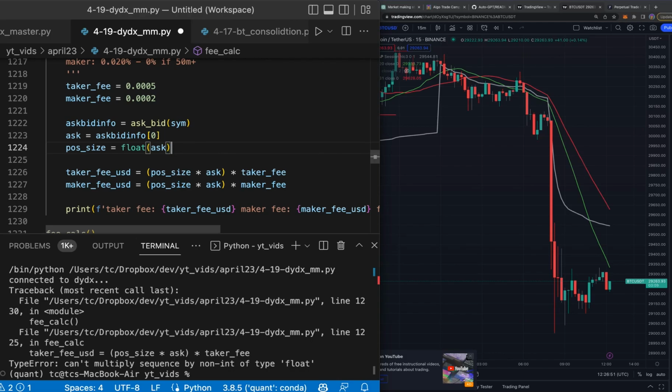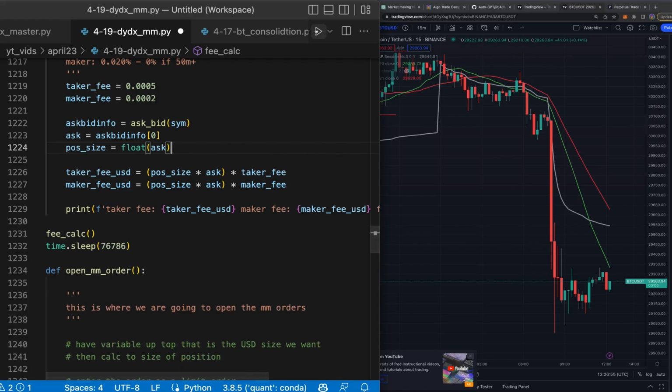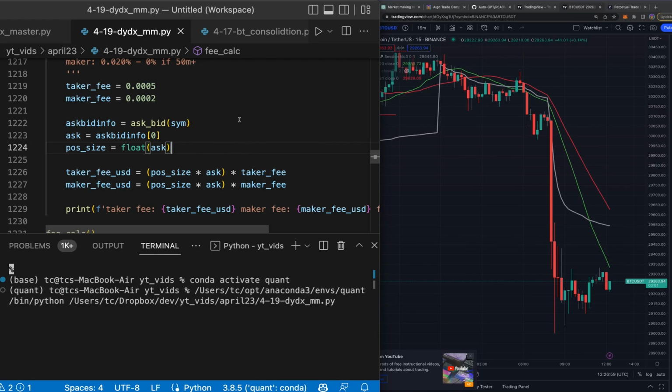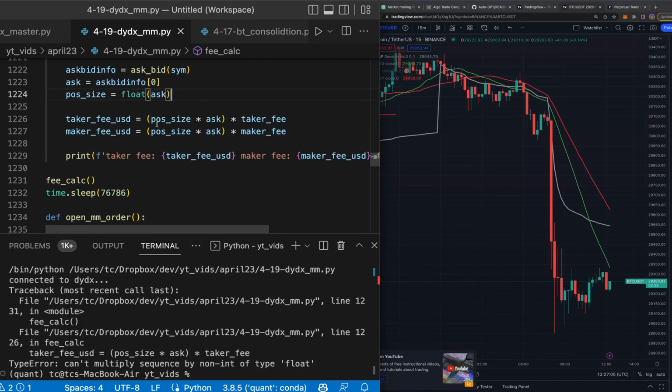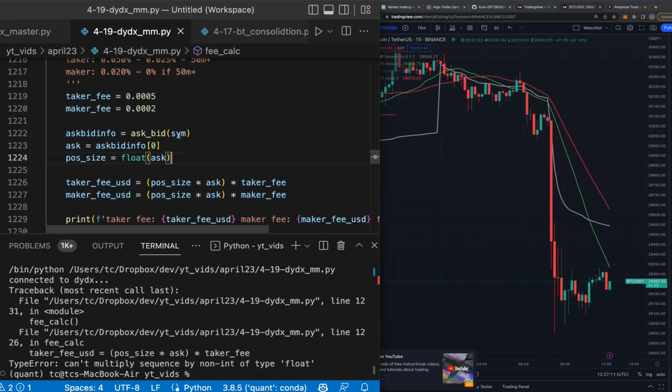AI sometimes gets on my nerves. Okay, so this should work now. I don't know why that took so long to run. Connect to the DYDX. Okay, so ask, bid, taker fee. Ask taker fee is a float. Position size is also a float. So which one's not a float?